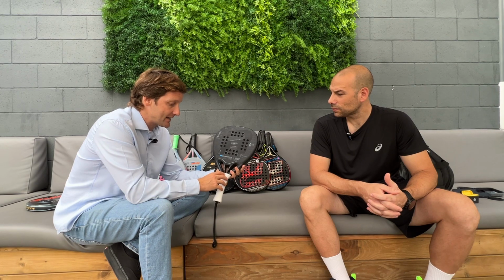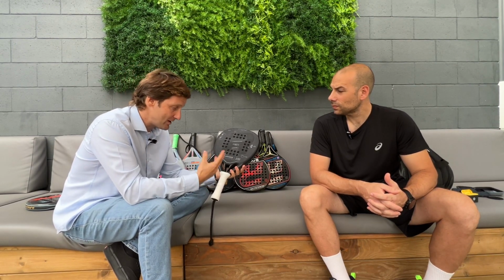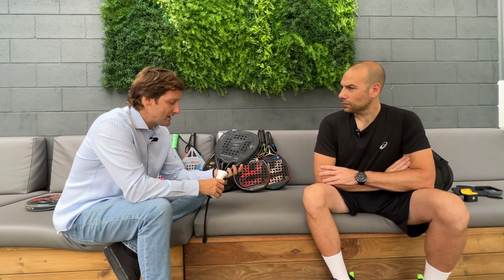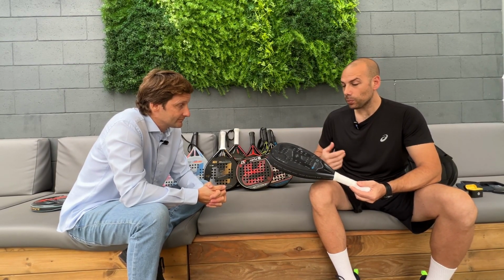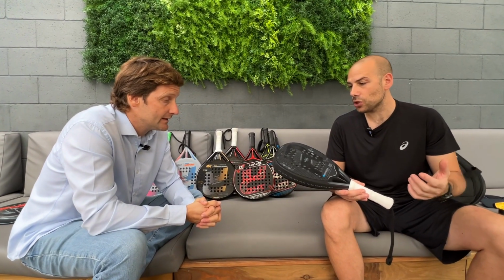Really happy with this racket, and it's really tested by players like Cristian Gutierrez or Ramiro Nani, that like this model a lot. So we're really happy with this racket, and it's really easy and also an aggressive racket. It's an aggressive racket, but elbow friendly. Yeah, elbow friendly for sure, easy to play. That's why I like it a lot, because it's really impressive for the game. Yes, because it's aggressive and comfortable at the same time, which is really fantastic.